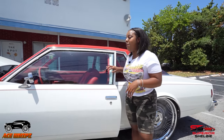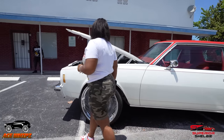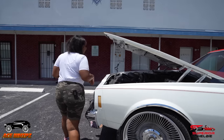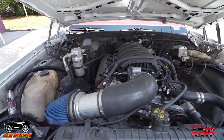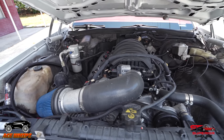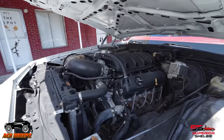Okay, now I wanna talk about what's up under his hood. Obviously we're gonna ask him some questions because he got something real nice and real special up under here. And it's really clean up under here, organized, okay? And it's super huge. Ali, tell me what you got up under your hood, because this is big. It's just an LS. It's just a regular LS? Yeah. Okay, that's what it looks like.